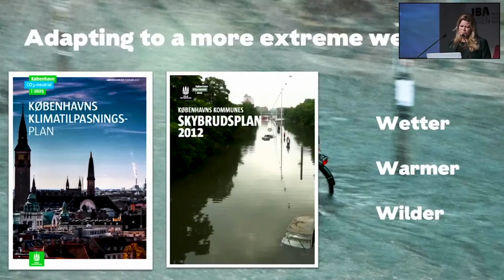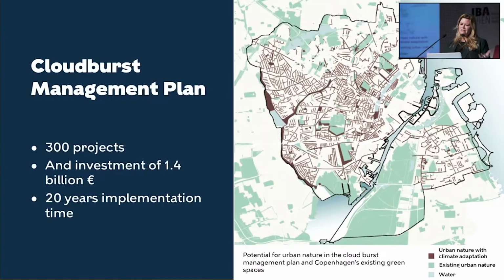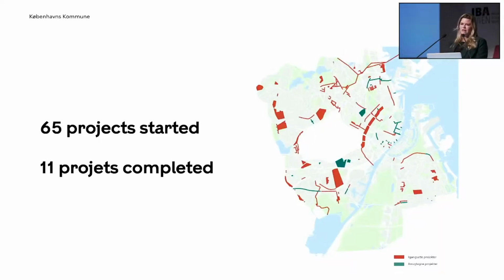Based on that, we adapted a new stormwater plan. The stormwater plan spans across the city and has 300 projects, and it's a 20-year implementation plan. This is really the key investment in terms of transforming all of our streets and all of our public spaces. So far, there was a long planning phase, but 11 projects are finished, actually 13 today, and almost 70 started.